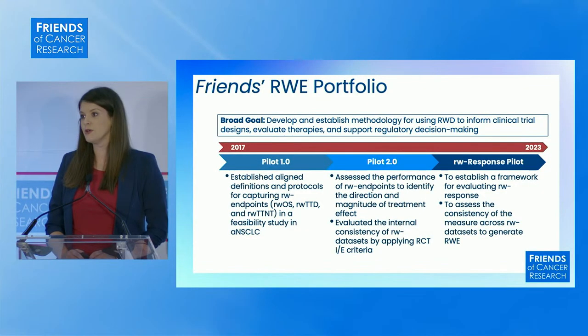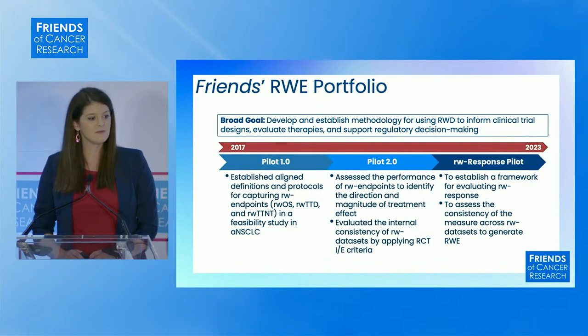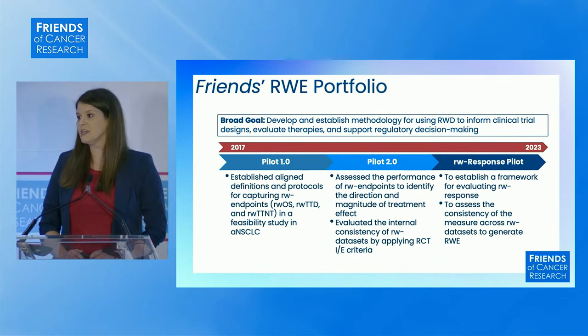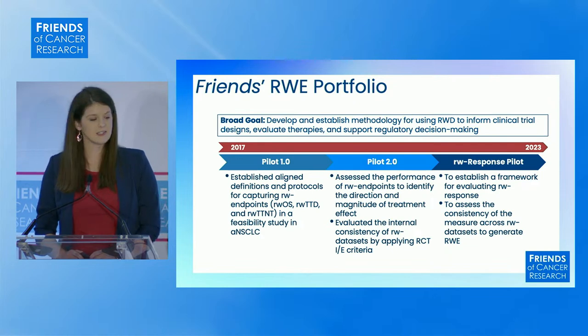This work has really been an effort over 5 years, first starting with our first pilot, which worked to establish aligned protocols and definitions for capturing certain real-world endpoints, including real-world overall survival, time to treatment discontinuation, and time to next treatment, in a study focused in non-small cell lung cancer.